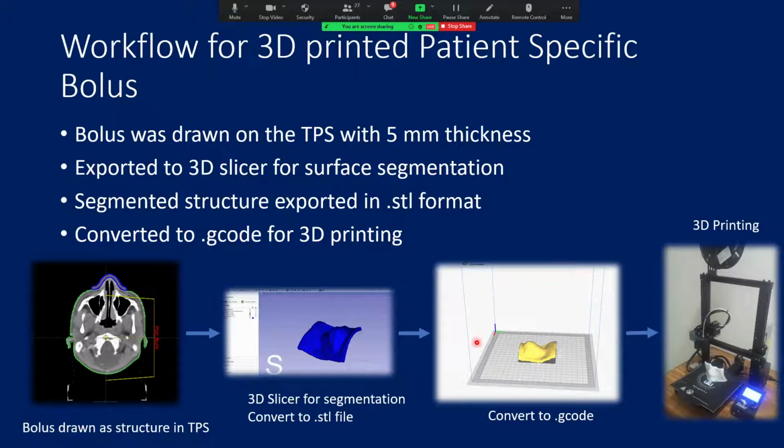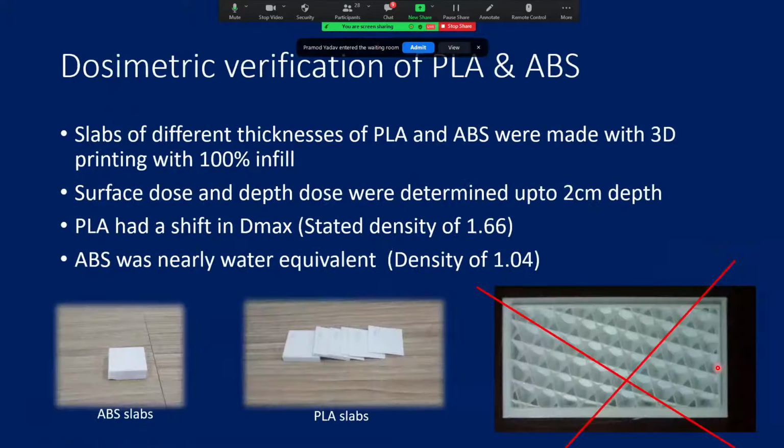Then we move it to the slicer software for 3D printing, which will convert the .STL to a .gcode file. I actually use something called Ultimaker Cura, but normally when you buy a 3D printer, they also give you one. I find this to be more useful. Then you move the .gcode file to the 3D printer, and you can see that being printed here.